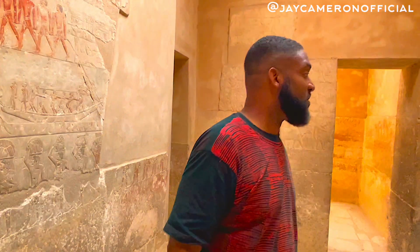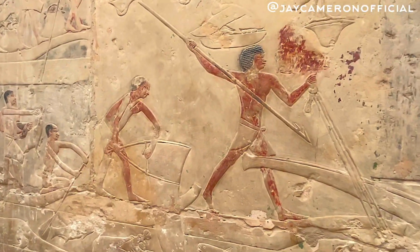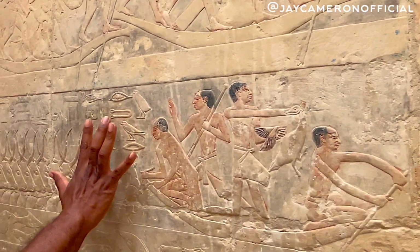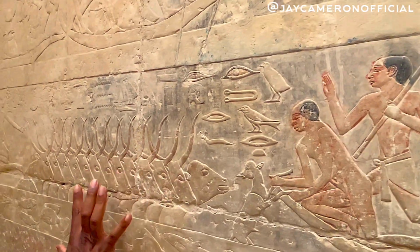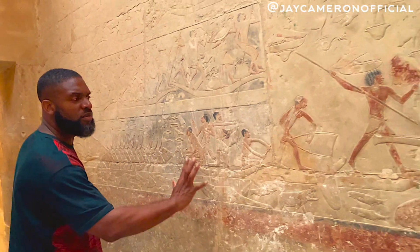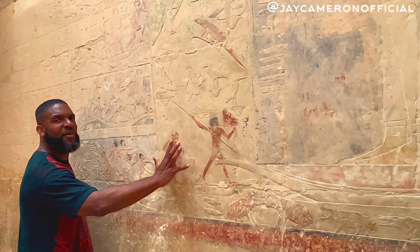One more thing. Yes. It might be your family. Nobody knows. It might be. You're right. But look at all the detail right here. I mean, if they could be that detailed with the fish and the cows and the other animals, why wouldn't they be that detailed with the people?